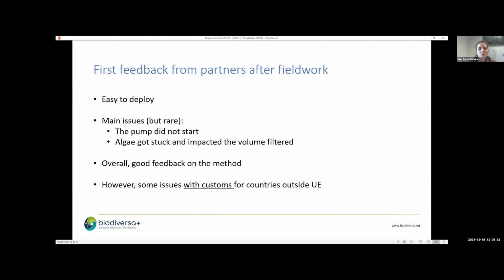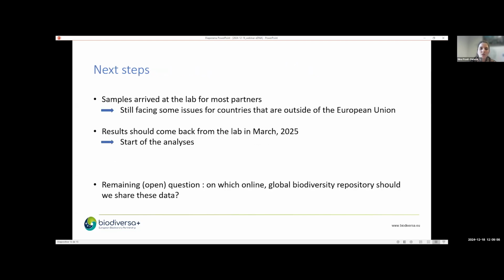However, we had some issues with customs for countries outside of the European Union. That's maybe very time consuming. So for example, we had in 2 countries huge problems for the kits to go from France into the country, but also to export the kits after the sampling from the sampling country to France.